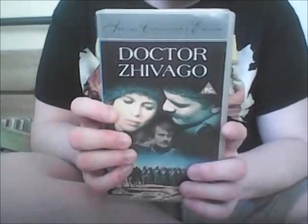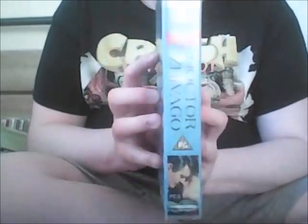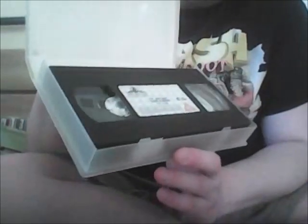Right, moving on to the next one, and it'll be Dr. Zhivago. Here's the front, spine, and here's the back. Here's the tape for Dr. Zhivago widescreen. Oh, and there's another print date for this one, so just bear with me to get that out once more. And here's the print date, 6th of February 1995.